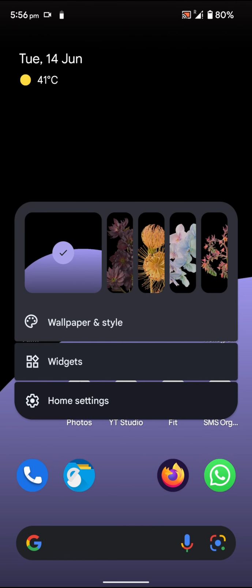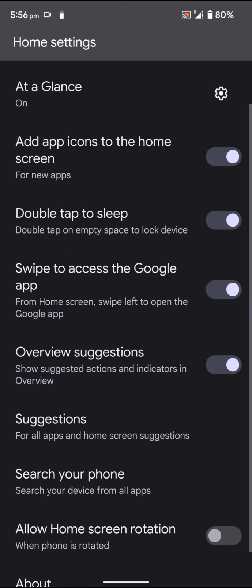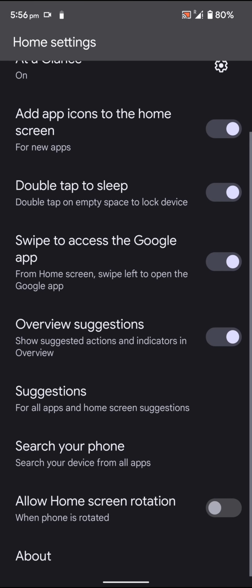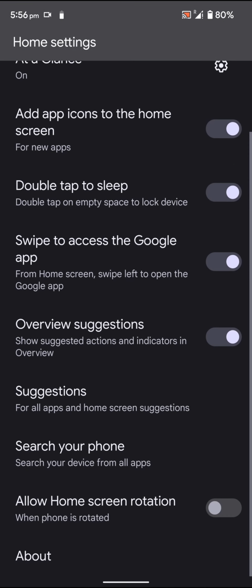This is a modified version of the Pixel launcher and it has some additional options like double tap to sleep. Swipe to access Google app was already present on the Google Pixel launcher by default, but double tap to sleep is extra here. You can turn on and off these suggestions. You have search your phone and what things you would like to search from the launcher itself, and you can also allow home screen rotation.